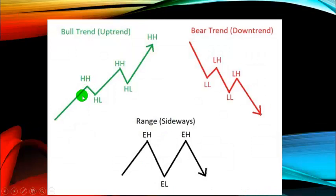So you can see that there is always an uptrend market, a downtrend market, or the market could be what? Ranging, what is called sideways. It's not going up, it's not coming down, but it's maintaining a certain level. Goes up, down, goes up. So it's not actually in an up movement or in a downtrend, but it's called a sideways trend.